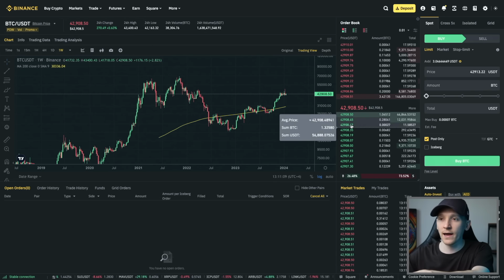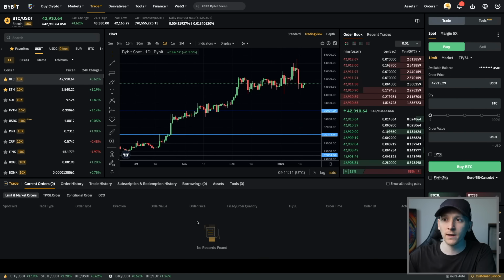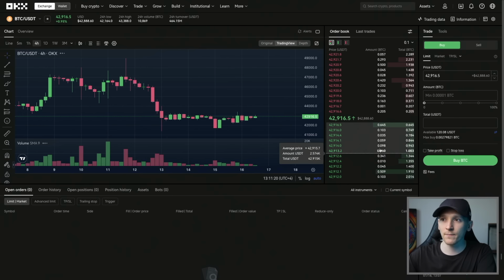Right, so if we look at the layout for the other exchanges, we have Bybit here. Again, it's very similar. You have the search box, the chart, the order book, and then buy and sell right here for us. If we look at OKX, it's very similar still. You have a lot of options here in the spot market.